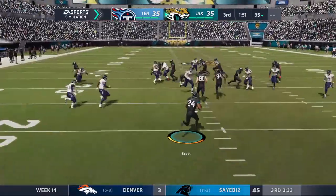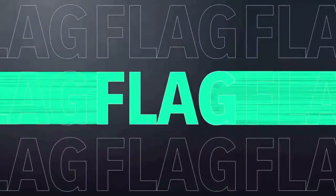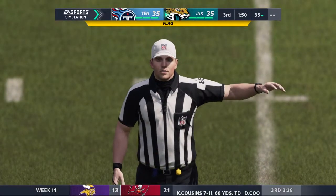Fielded just outside the goal line. And with a marker down, he's up just past the 25-yard line, but I think they're going to be going backwards. Let's check the call.